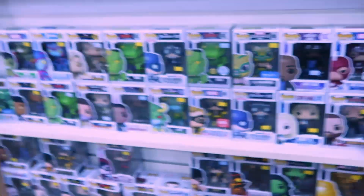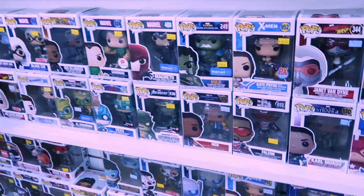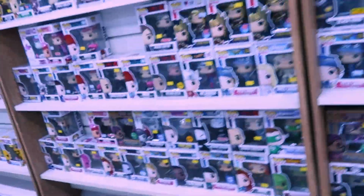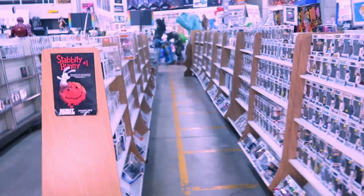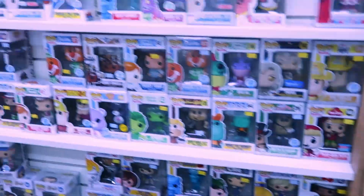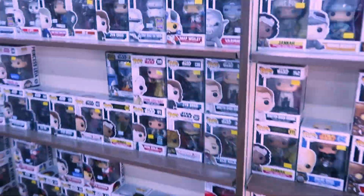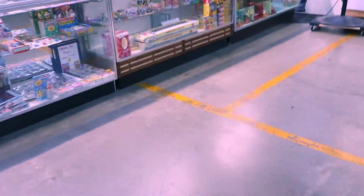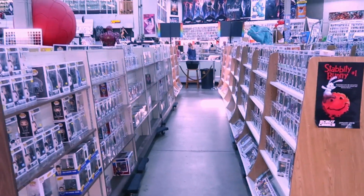One. 2. 3. 3 in the first row. Let's move on to the second. Alright, second row came up close with a grand total of 0. Let's move on to round 3.